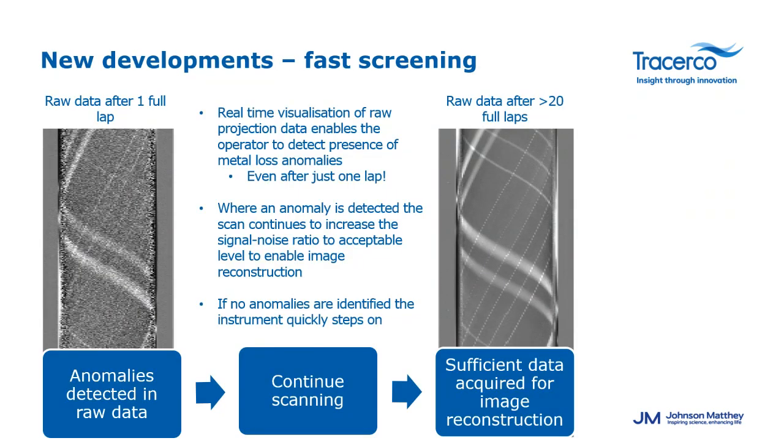One of the more recent developments in Discovery is fast screening. So this allows real-time visualization of integrity data when screening sections of interest, and then can go on and inform decisions around more in-depth scanning. A sinogram is produced as the tool scans, which is monitored by our technicians. And as you can see in the 2 images here, we have a lower resolution image on the left. That's produced after 1 lap, and a much higher resolution image after around 20 laps.